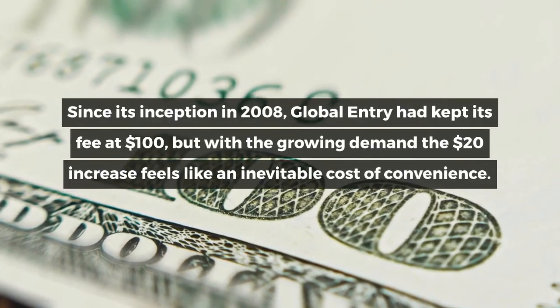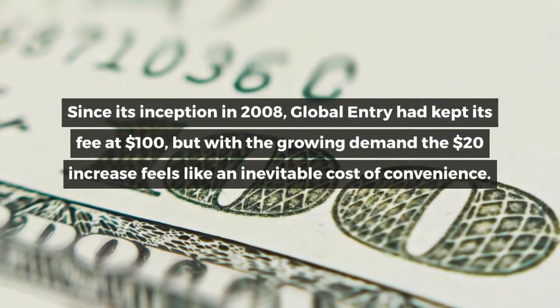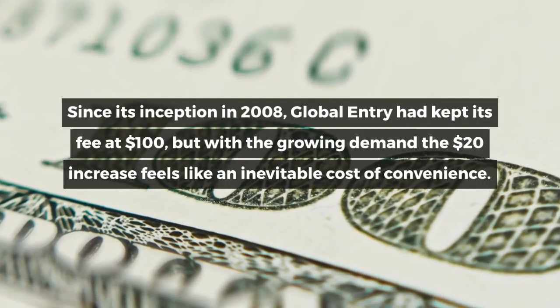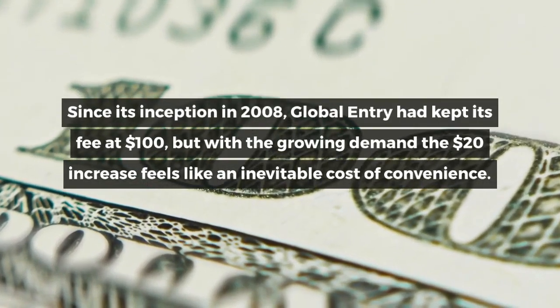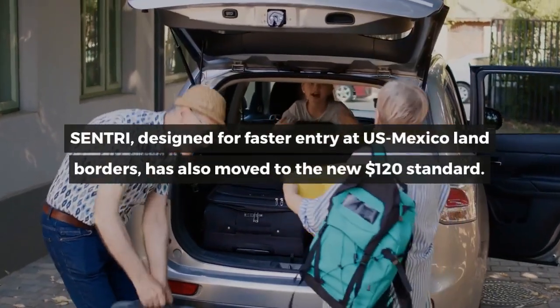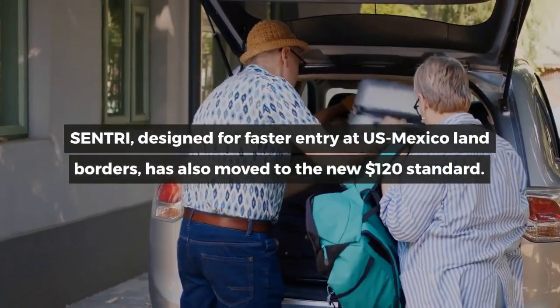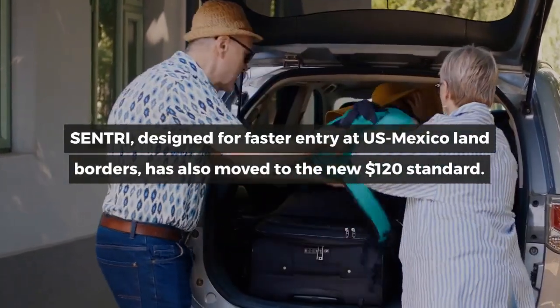Since its inception in 2008, Global Entry had kept its fee at $100, but with the growing demand, the $20 increase feels like an inevitable cost of convenience. Sentry, designed for faster entry at US-Mexico land borders, has also moved to the new $120 standard.